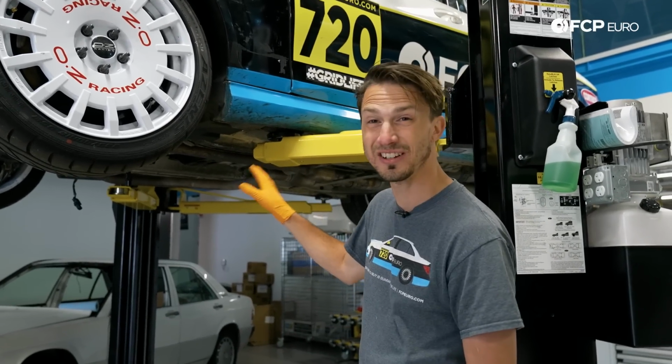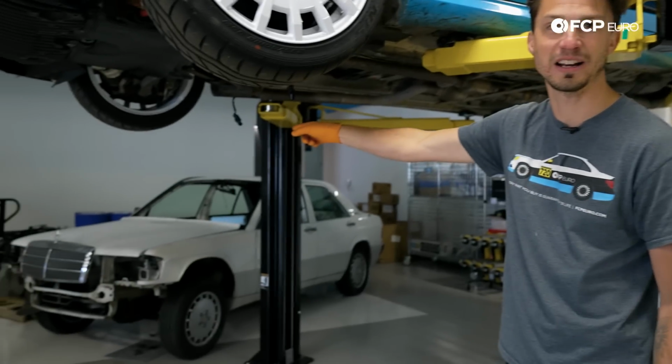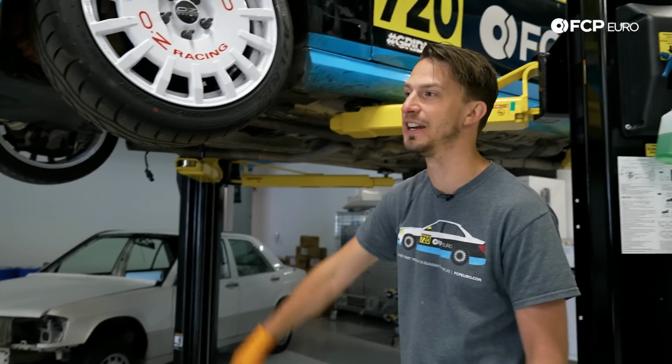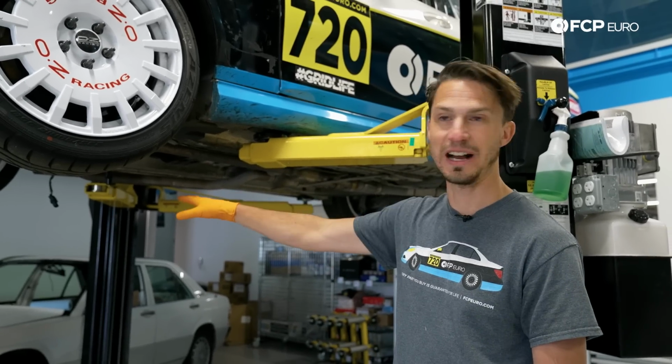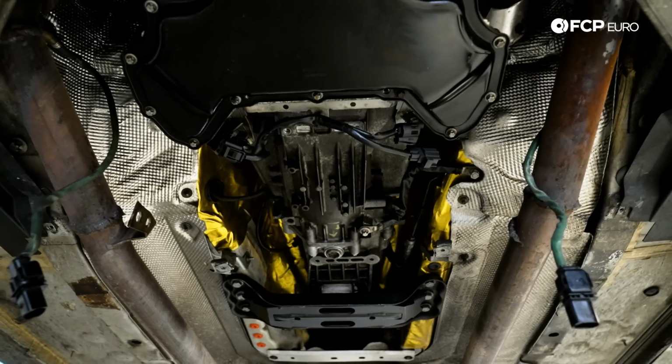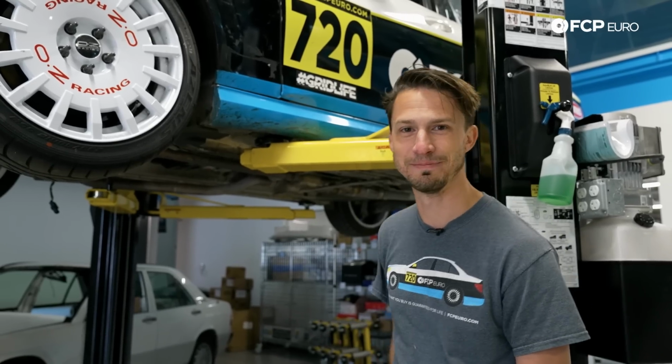And we're pretty certain that the transmission from this car will actually fit onto the back of the AMG 133 over there. And we're gonna test fit it, and then we're also gonna test fit some of the flywheel stuff so we can figure out how to bolt a manual transmission up to an engine that really never had a manual transmission on it. So let's jump in.